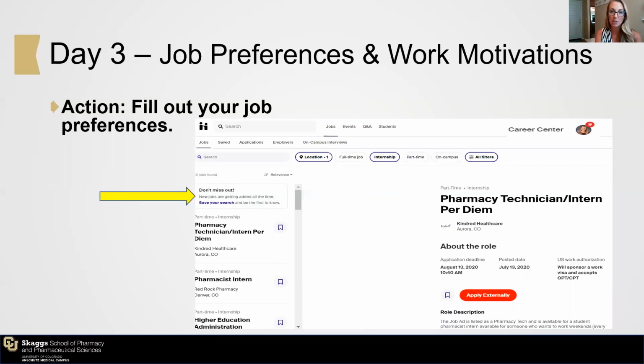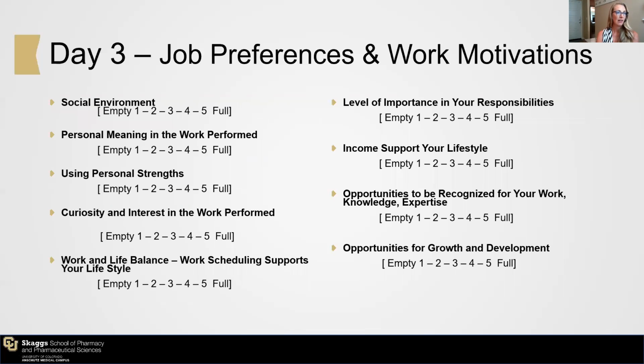You can set up a job search in which it's going to feed you an email that says there's a position that is matching your job preferences. And this will alert you to new opportunities that are being posted. I really encourage you to go in and save your search based upon those job preferences to get that information. Okay, so those are our action items that follow along with the Handshake 10 Days Handshake Challenge blog.